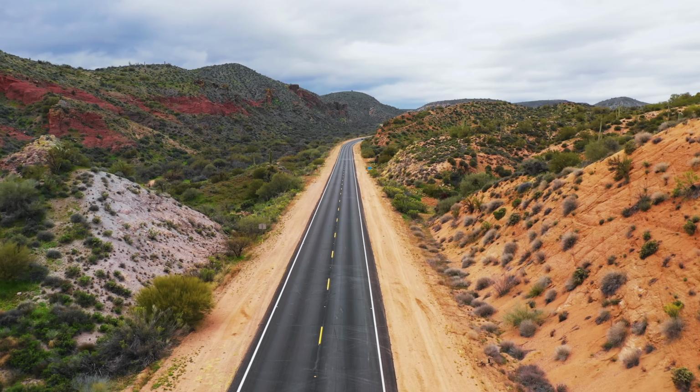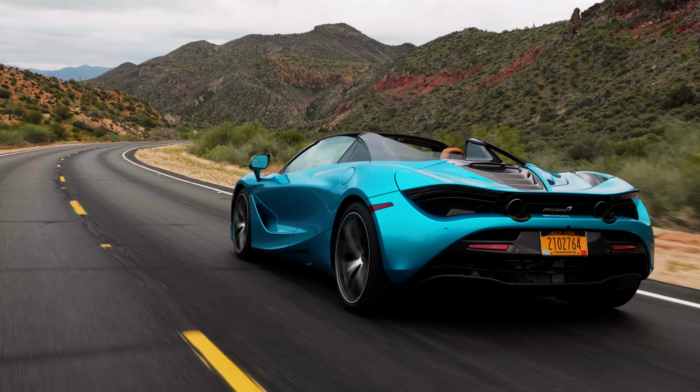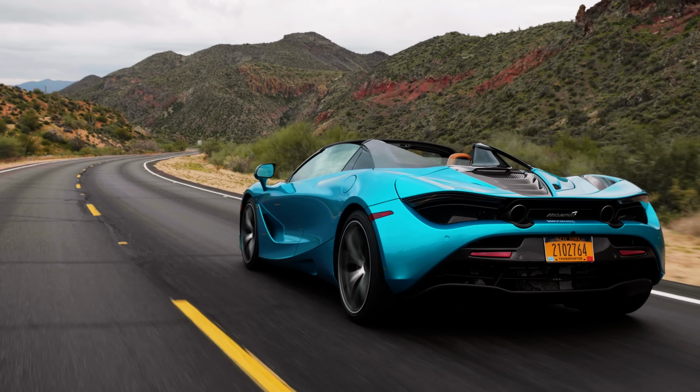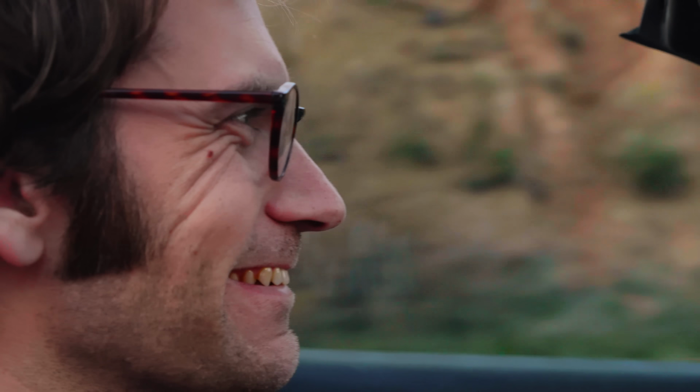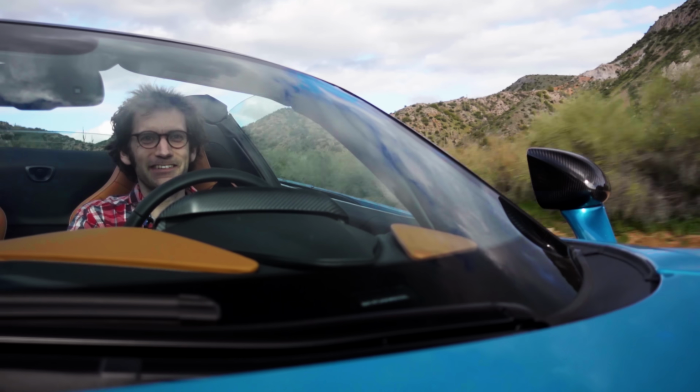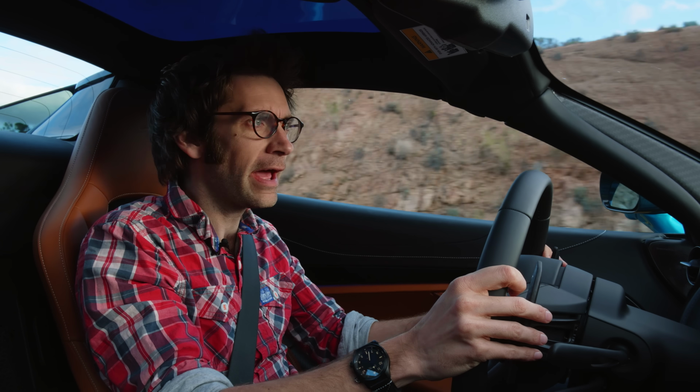Welcome to Arizona, where the McLaren 720S joins the Tarantula, the Southern Black Widow and the Brown Recluse in the local I Spy book of spiders. This is a car that lets you get the wind in your hair, the sun on your face, hear the sound of a... Hang on a minute, I haven't even put the roof down yet.